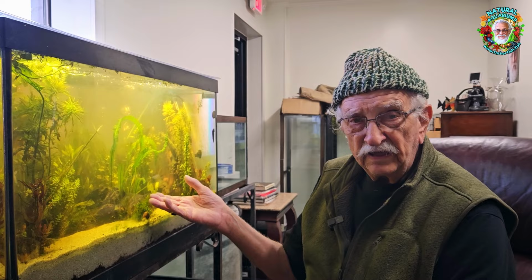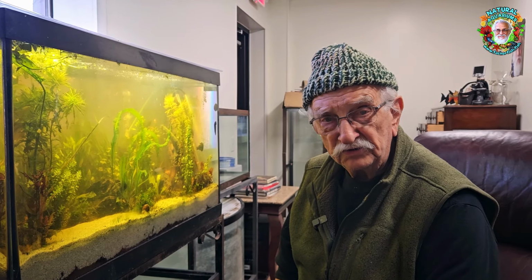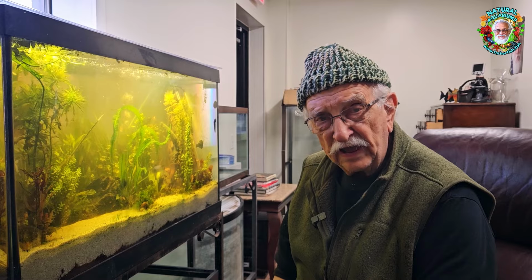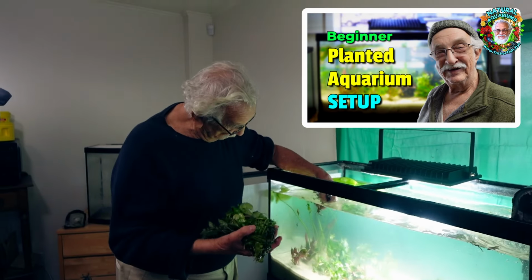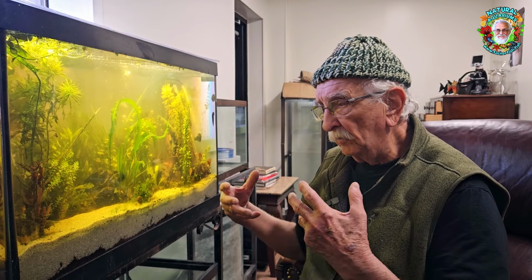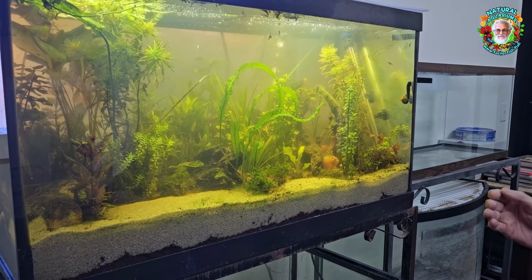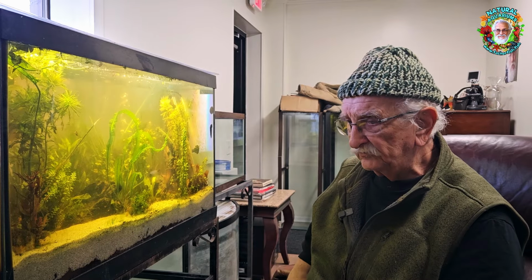Now, the tank is not overstocked, either with plants or with fish, but it's a brand new tank. It's only been set up a week, maybe 2 weeks. It hasn't achieved a balance yet in all of the natural processes that occur to create a natural balance.